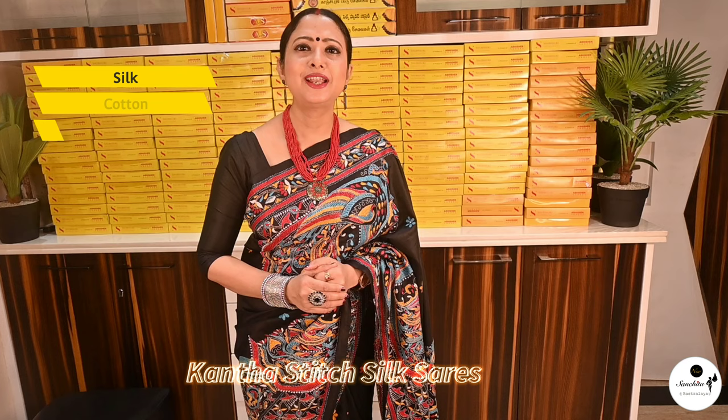Today, I have come up with Bengal Kantha stitch silk sarees. Sarees with Kantha embroidery are typically made of silk, cotton, tussar. The embroidery is done by the rural craftswomen from Birbhum district of Bolpur. Over centuries, this art has been passed down to generations of the rural craftswomen.